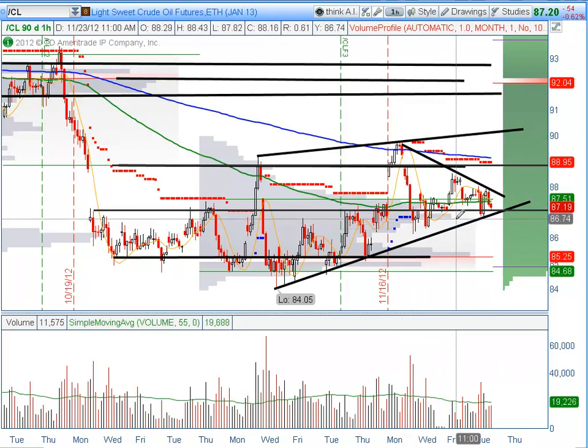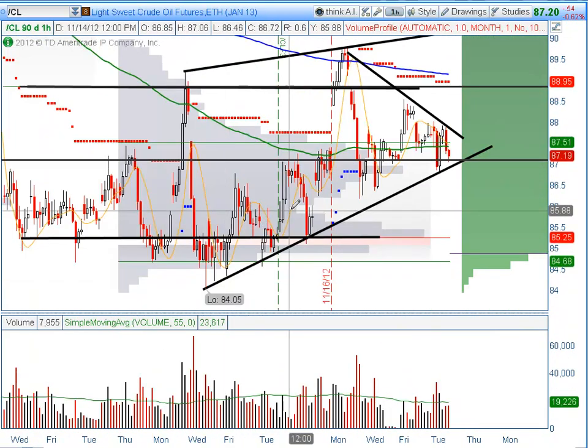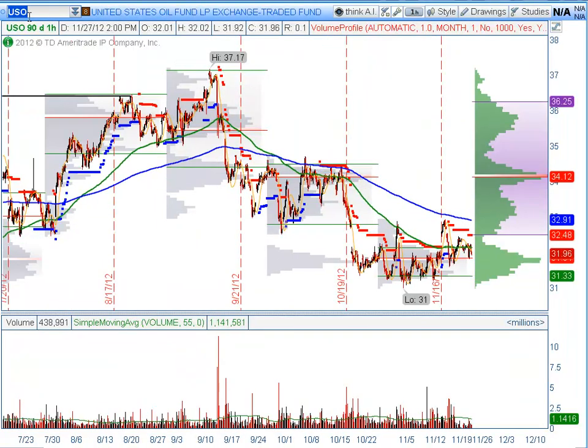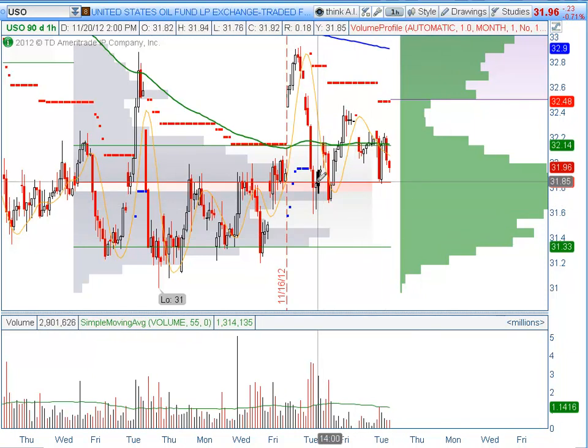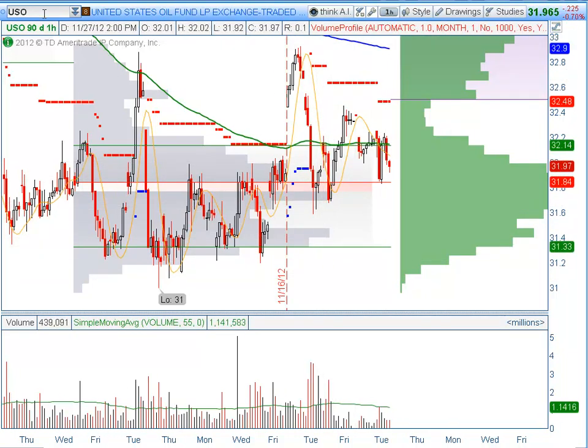If we do start to break below today's lows, then you could probably press your bets and aim down towards 86 to 85 or so, somewhere in that range. So, a trading idea, and I won't put too much emphasis into this, is 132 by 131 put spreads on the USO if you can't trade futures. So I just want to kind of throw that out there.